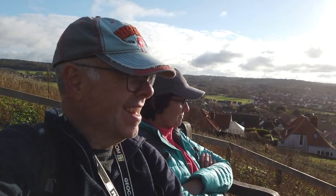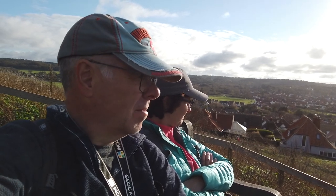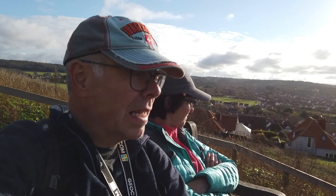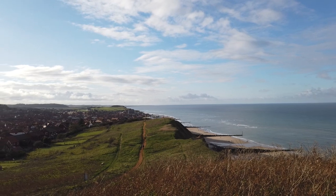Just thought we'd grab a bench for a while and enjoy the late afternoon views of Sheringham. And the old dog barking as well. Gorgeous. That is nice.